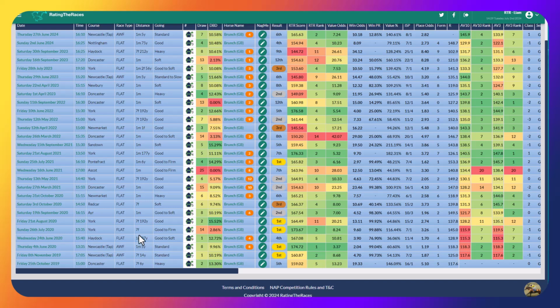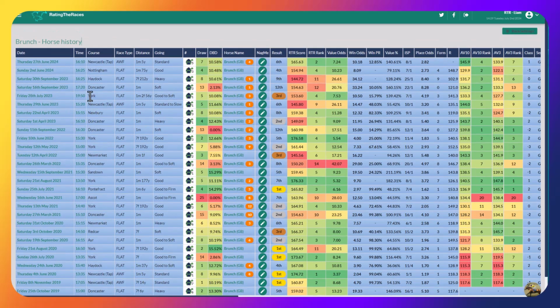But we can then go a little bit further on to his second here. Over this trip of 7 furlongs, 192 yards, he was second off a mark of 101. We then move further forward and we go again 7 furlongs, 192 at York on the May 12th, 2022. That came off a mark of 104. He's rated 92 now. You look up here and you go, but he's got a disappointing run here. He was only third over a mile and 2. He doesn't want a mile and 2.